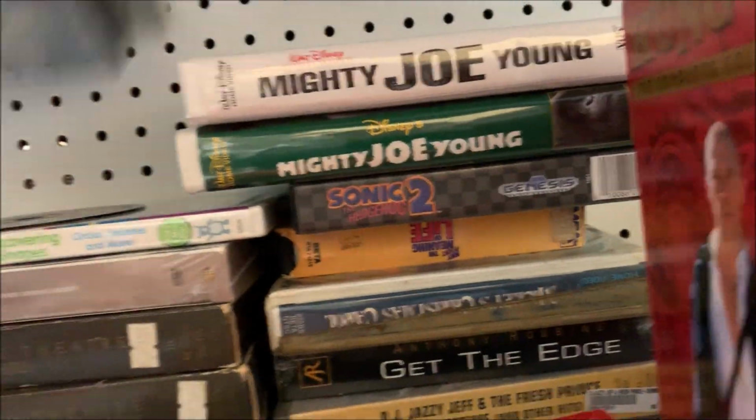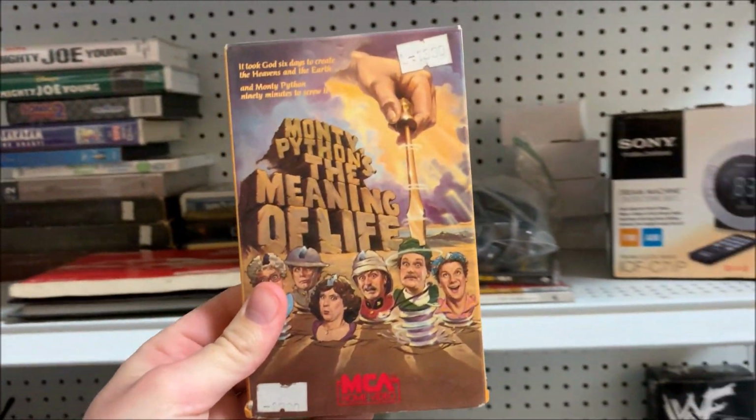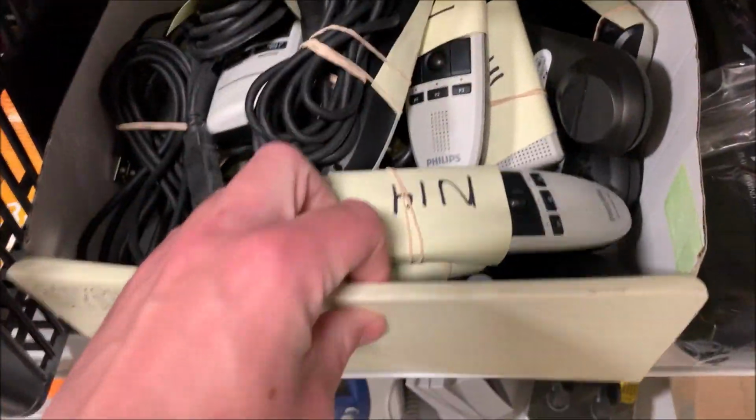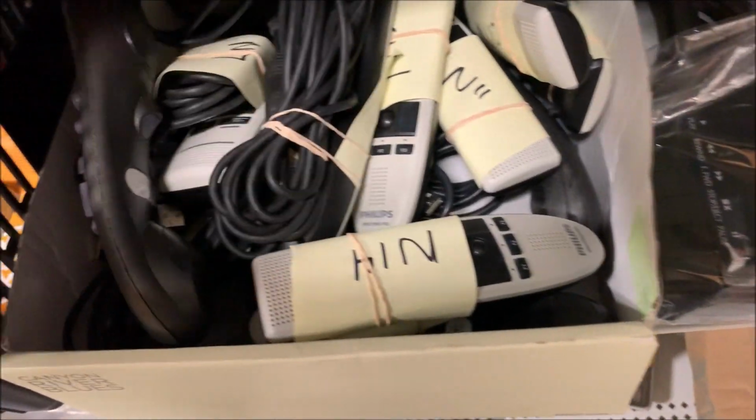All right, we've got stuff stacked up here. This is The Meaning of Life, Monty Python on Betamax. I got $9.99 for it. This one is a good one. We're looking for N02. That's 4, I think.